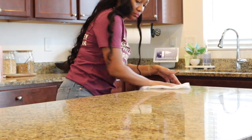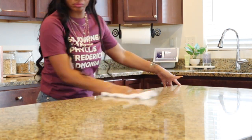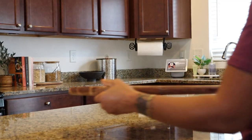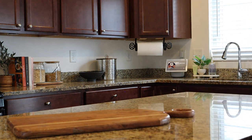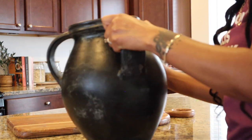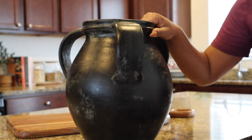The island is like our gathering place. When hanging out in the kitchen or even when we're having company, we just somehow migrate all in the kitchen. Especially since our dining area is connected, we like to talk across the room to one another. So I wanted to place this setup off to the side so it wouldn't block us from all talking and hanging out.